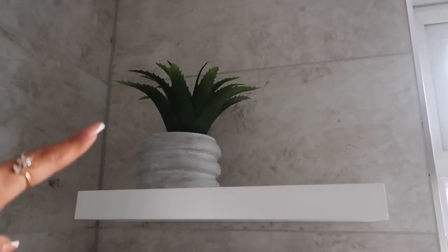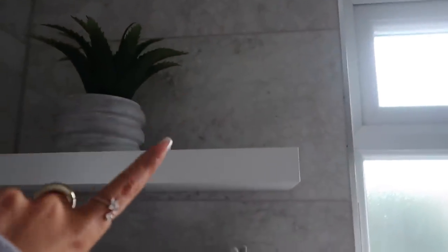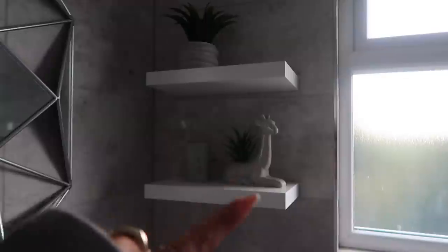And then I also got this plant as well. I do need something to go here. I'm thinking I might get another print. I might actually order from Decennio and get a little A4 print. I think that will look really nice. I like how the two plants are together like that.